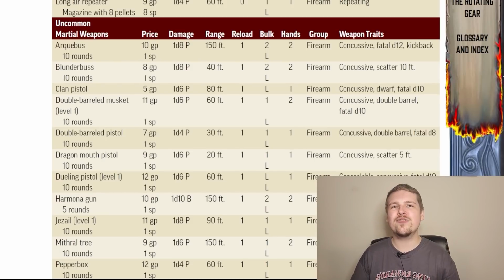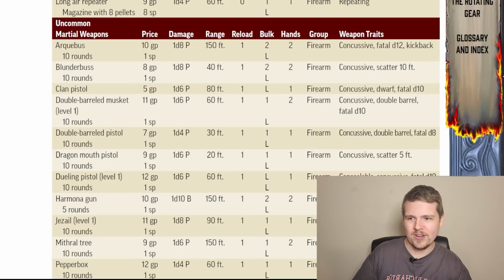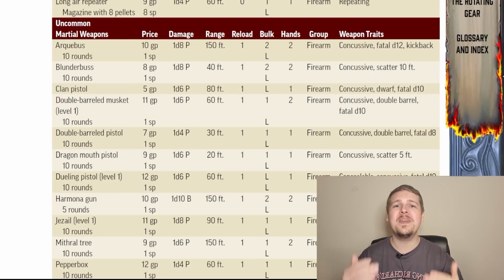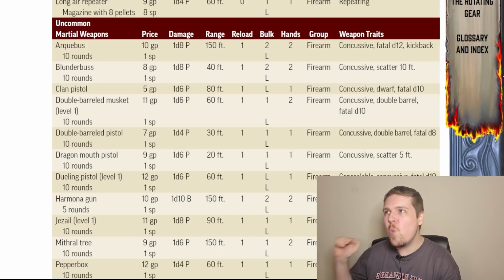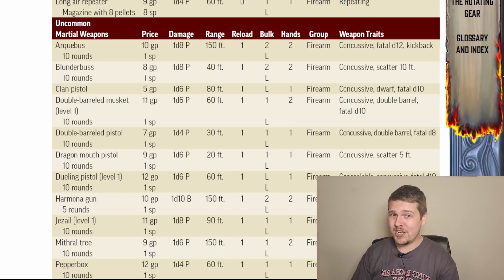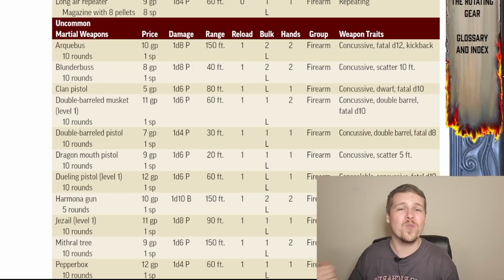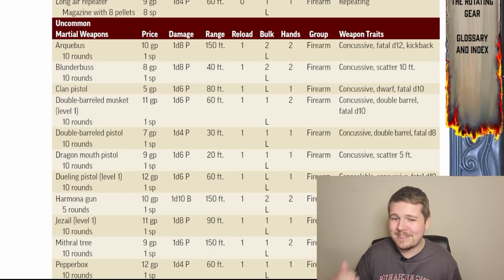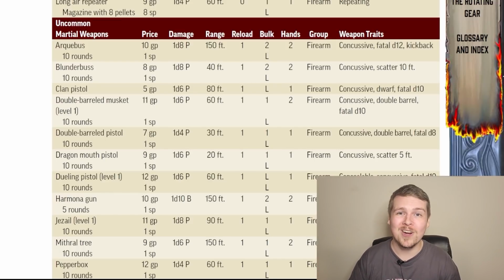The Harmona gun is an interesting sniper alternative to the arquebus. It does deal d10 instead of d8, but it doesn't have the fatal trait. So the Harmona gun, on average, is going to be dealing more damage than the arquebus, but one critical hit from the arquebus will launch the total damage dealt. Just so you know, a crit with a Harmona gun is going to deal 2d10. A crit with an arquebus is going to deal 3d12. That's massive. Otherwise, they're just about the same weapon, although the Harmona gun also doesn't have concussive. So I do think the arquebus is better overall, but the Harmona gun will be more consistent.